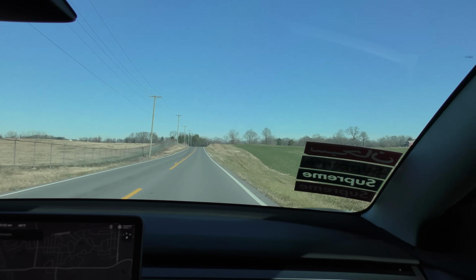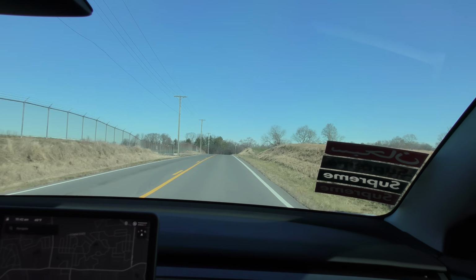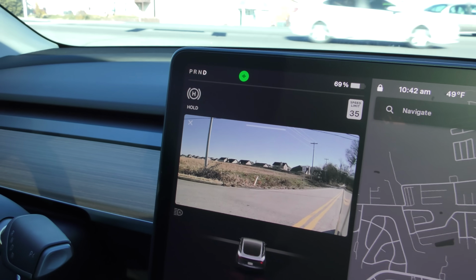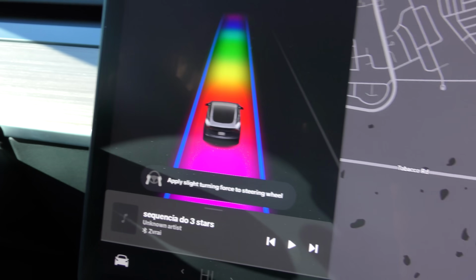And let's accelerate. Whoa! Man, this thing is like a rocket ship. There's no arguing that. It's a good thing they didn't exist when I was young, because if they did, I would no longer be here making videos for you. I would be six feet under from flying in the air and landing somewhere upside down. The only thing you're going to hear is the turn signal. That's it.